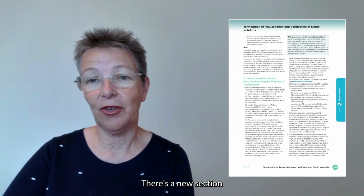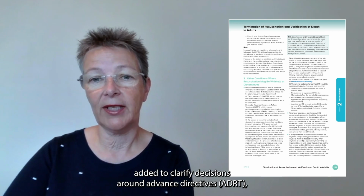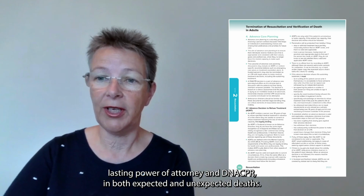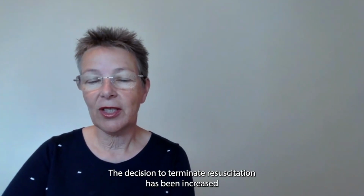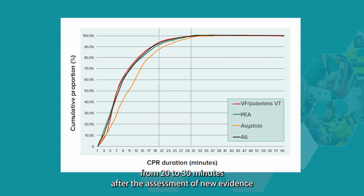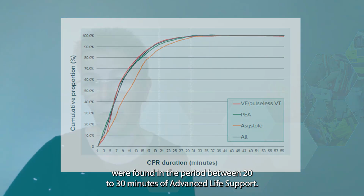There's a new section on advanced care planning, including more guidance added to clarify decisions around advanced directives, lasting power of attorney, and DNA CPR in both expected and unexpected deaths. The decision to terminate resuscitation has been increased from 20 to 30 minutes after the assessment of new evidence by the Resuscitation Council, where excess survivors were found in the period between 20 to 30 minutes of advanced life support.